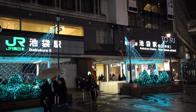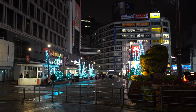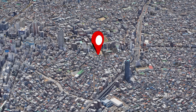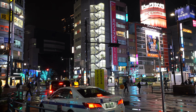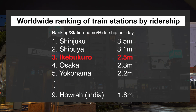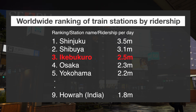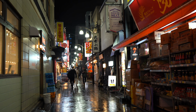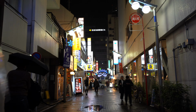Ikebukuro is completely different than the other two we've seen. Being the gateway to the prefecture of Saitama in the north, this is a major transport hub in Tokyo, and with almost 3 million users a day, this is the third busiest station in the world. It tends to get crowded on the weekends and during rush hour, but slightly rainy nights like this really bring out the unintended beauty of this town.